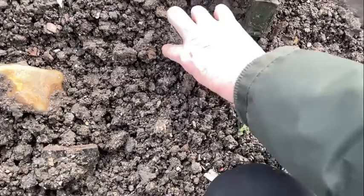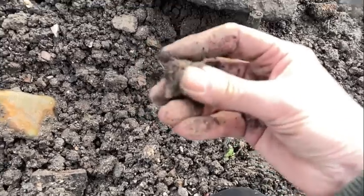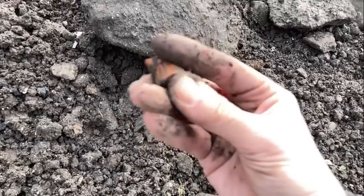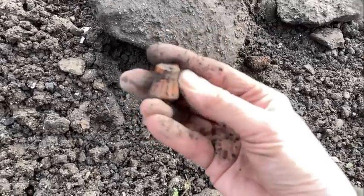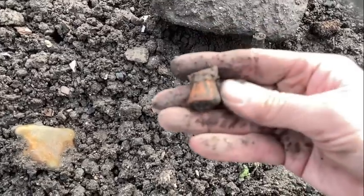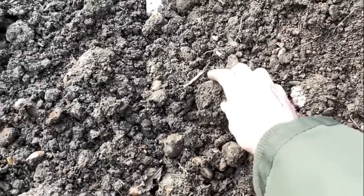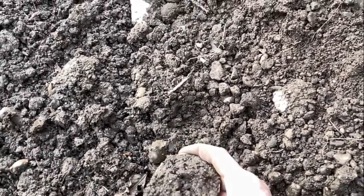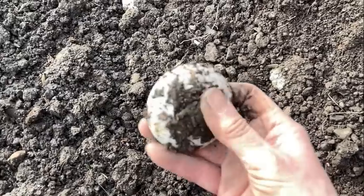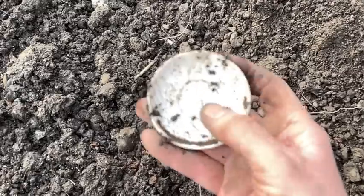What's this? Oh, what is this? Is this something? Oh no, I think it's the bottom of something. It's had like a little dress or something and legs, but it's all broken up. Never mind. This looks suspiciously like something. I hope it is. Yeah, look at that. It's a little tiny plate. That is so cute.